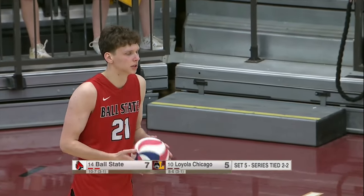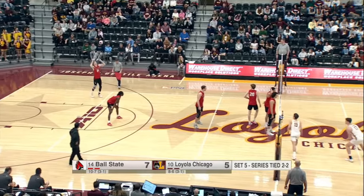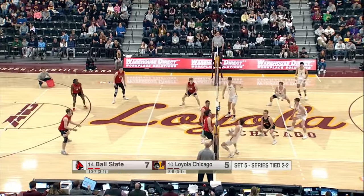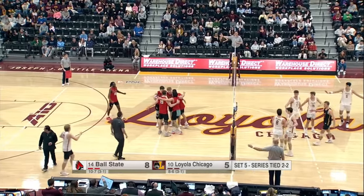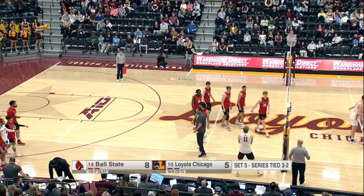Another serve coming for Will Patterson, the freshman from Loveland, Ohio, and Archbishop Moeller. Feel like the Ramblers want to get Truby involved here. Oakley. Jens again, he's blocked again. Machado has his number right now, and it's a three-point lead for Ball State. Teams should switch sides here. Probably lead to a timeout.